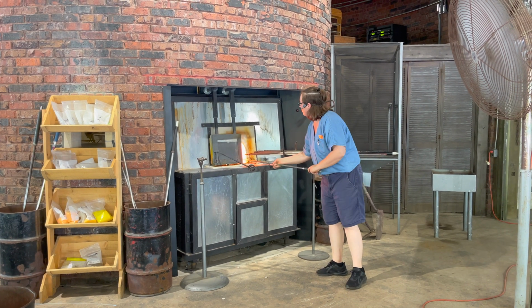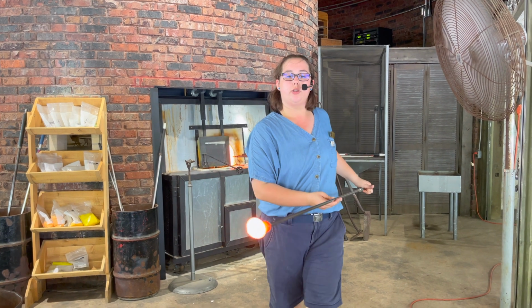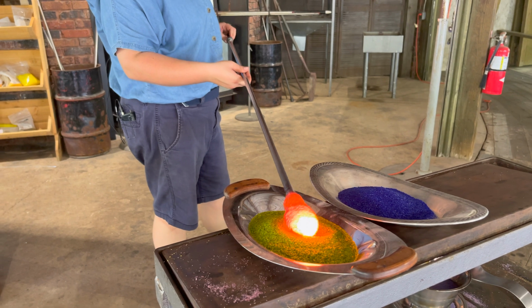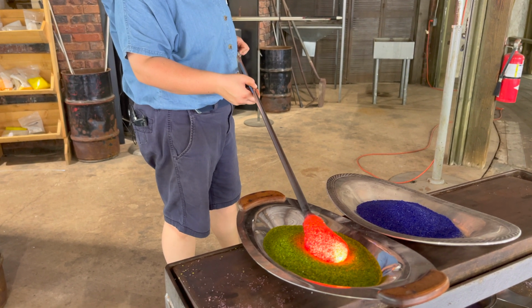How hot is that oven? This one's at 2,100 degrees. It's filled with natural gas and forced air. We keep that running all the time. Whereas our furnaces that heat our glass, we'll shut those off and turn them on. They take about an hour to heat up in the morning.